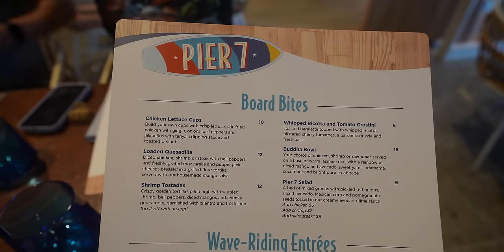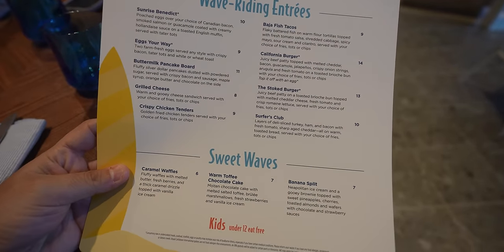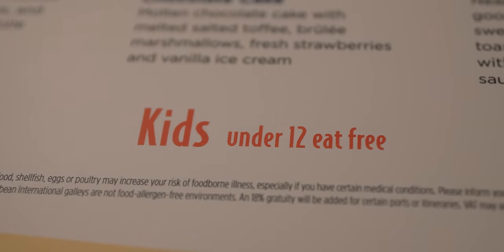I'm excited to try it because I love that there are options on this ship that you don't have to have a reservation for. You could just show up, get a table, and it's empty in here.